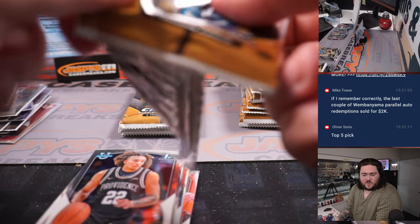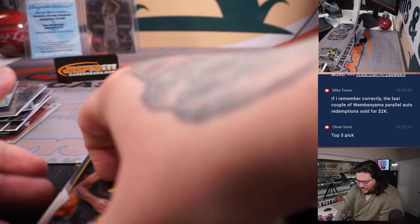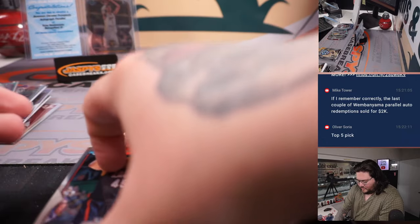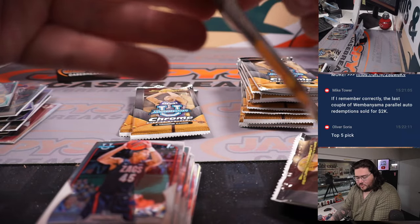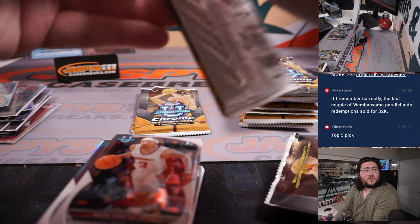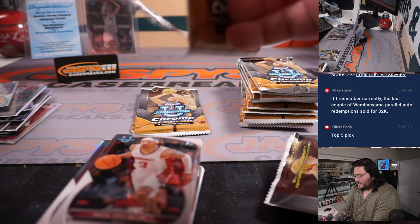Who, Gale Oliver or Anthony Black? Because I think Anthony Black should be pretty high, probably a lottery pick. I don't know too much about Roddy Gale Jr. But as we get closer to the draft, I'm sure we'll be learning a lot more about some of these kids.